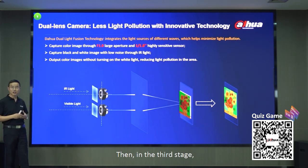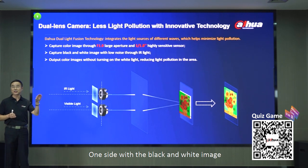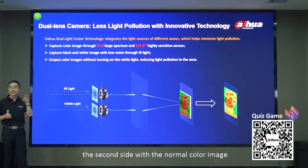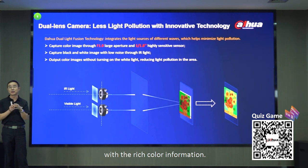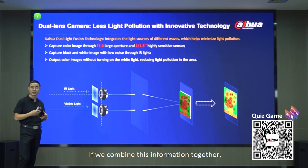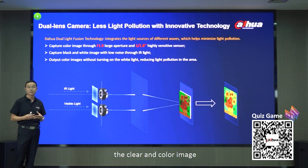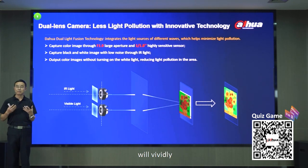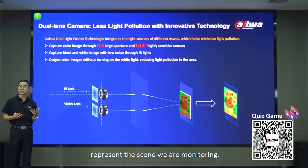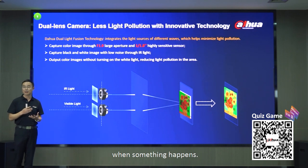Then in the third stage, we use embedded software to fuse these two images together. On one side is the black-white image with rich brightness information, on the other side the normal color image with rich color information. If we combine this information together in the final stage, we are able to reproduce a clear color image that vividly represents the scene we are monitoring. In this case, we are able to produce very clear and detailed evidence when something happens.